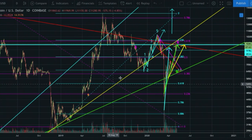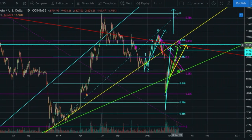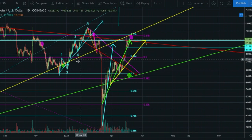We were following this trend line right here. We came down and found support on it and got the bounce, and then eventually we lost it, and now it's the same exact thing. We started coming up here to retest it, and now that's where we're at. We're retesting the parabolic trend line that we broke down from.